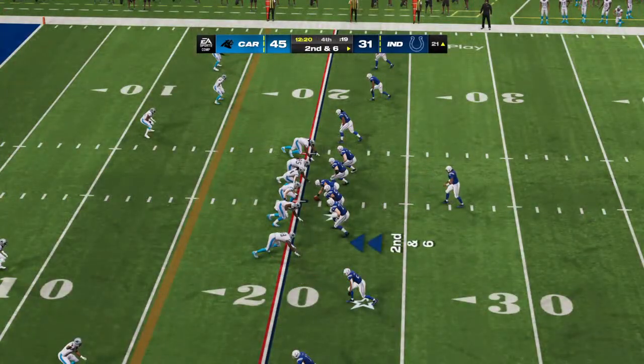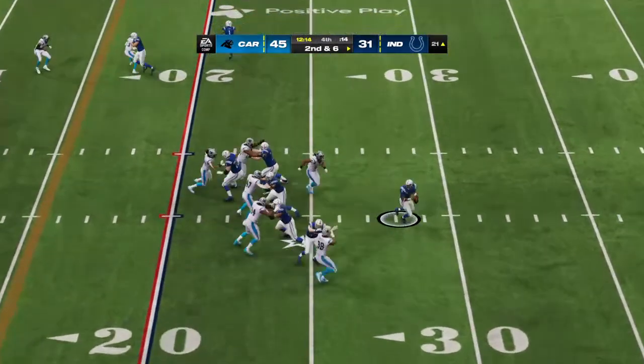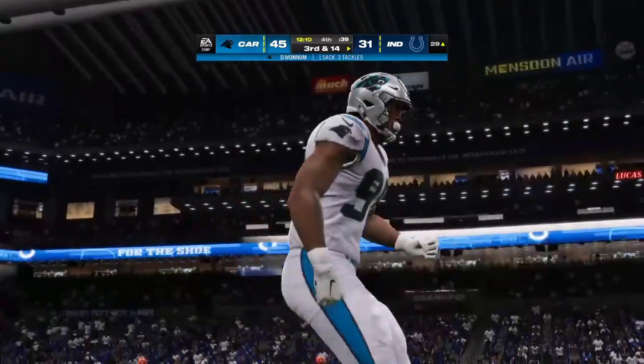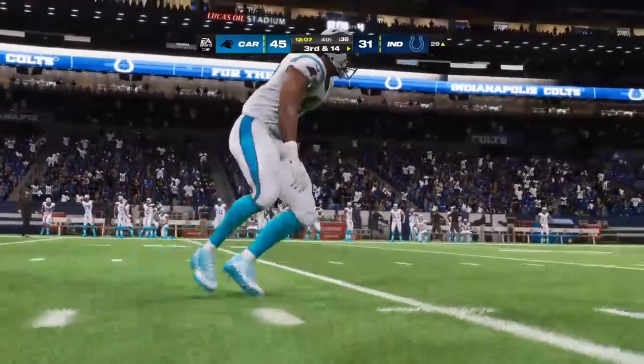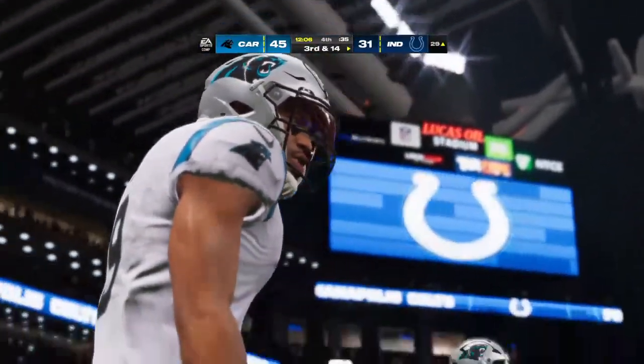Second and 6. Let's go. Richardson out of the shotgun. Nowhere to turn this time, and he goes down. Sacked back at the 29. DJ Wonham got off his spot quickly and got to the quarterback.